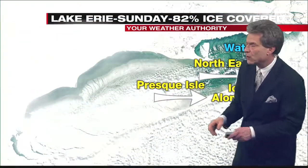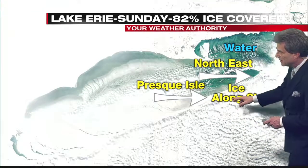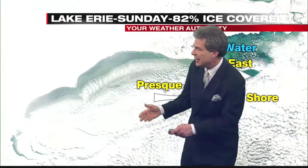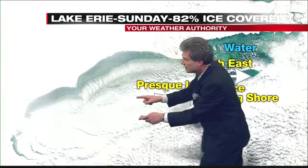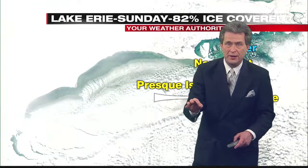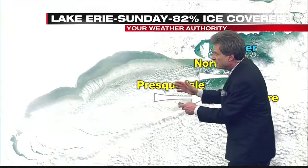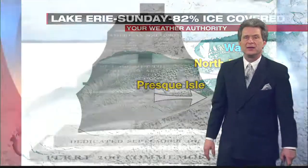So let's talk about where it got to on Sunday, just a few days ago. Again, the ice along the shore, Presque Isle here, and down in Cleveland they actually had to rescue 10 people that got on one of those, I guess, floating carriers. Because if you look to the west here, there's a lot of breaks in the ice. And because we went from very cold, increasing the ice cover on the lake, to milder temperatures, the ice can break up, you add a strong wind out of the south, and it starts moving things around.